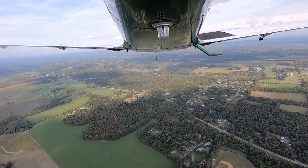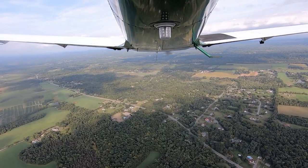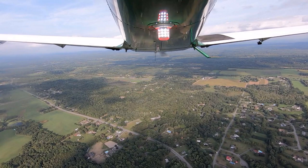Sky Acres traffic, Saratoga, left downwind 17. Sky Acres, I don't know, Sky Acres is getting a restaurant, I think next month, folks. They'll be opening that.